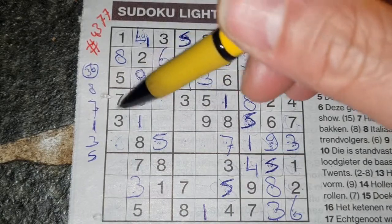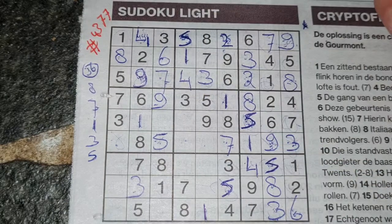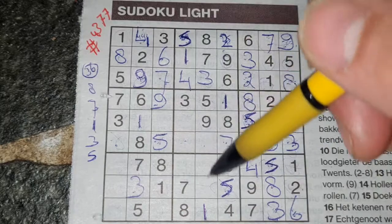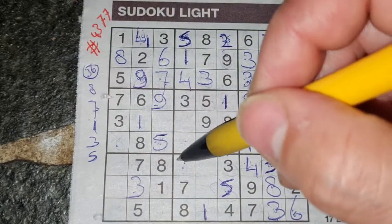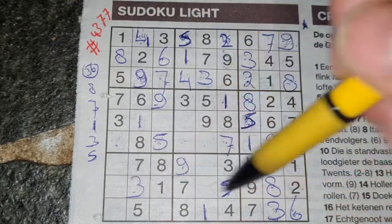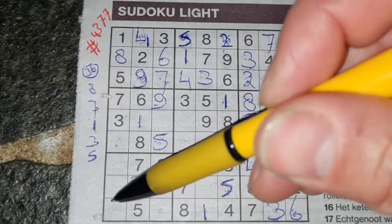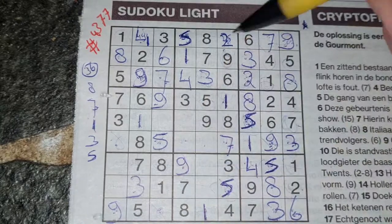1 box left in this row for the number 1, the 2, the 3, the 4, the 5, the 6, the 7, the 8, and the 9 is missing. Okay. 9 in this column, 9 in the middle column. So the column next, the only place left for the 9 should be here. 9 in this row, 9 in the row below. So last row, only 2 places left for the 9 should be here or there. We see there 9, no 9 there, 9 should be here.